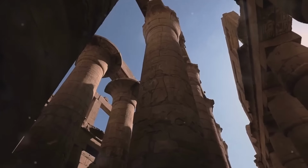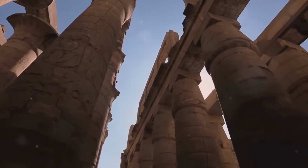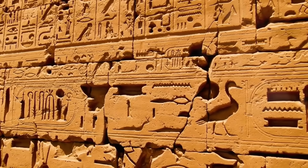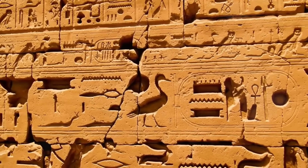Scribes were not merely copyists. They were also creative thinkers and storytellers. They composed hymns to the gods, love poems, and tales of adventure. Their works provide invaluable insights into the beliefs, values, and daily lives of the ancient Egyptians.